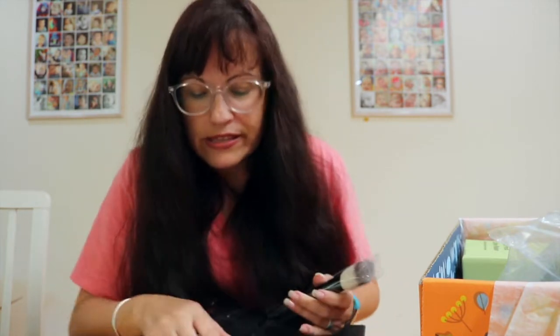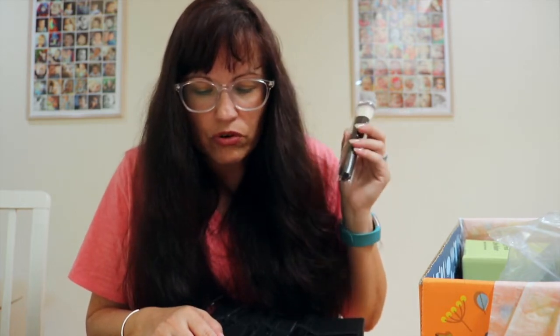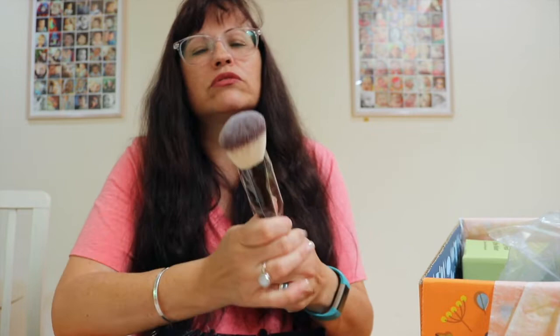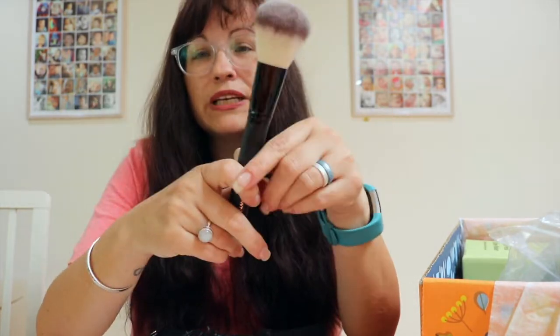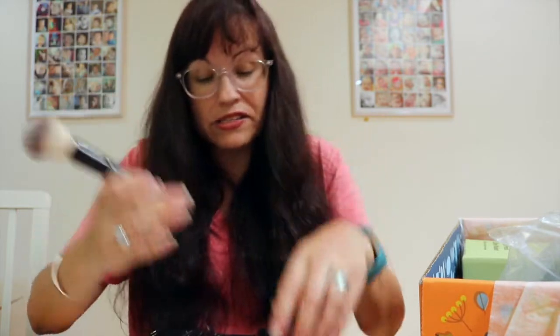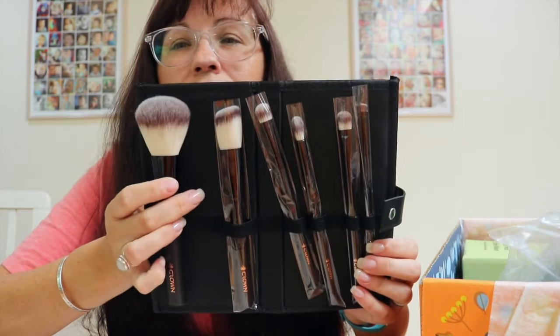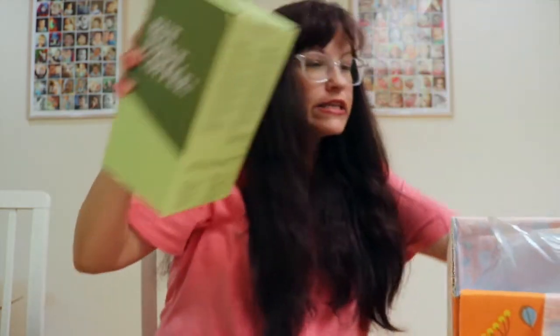But this is black. So it's either black, rose gold, or silver. Black and rose gold or silver. And I got black and rose gold. So, yeah. Feels nice. It's a whole set here. I'll show you. So there's that. And the last things here.